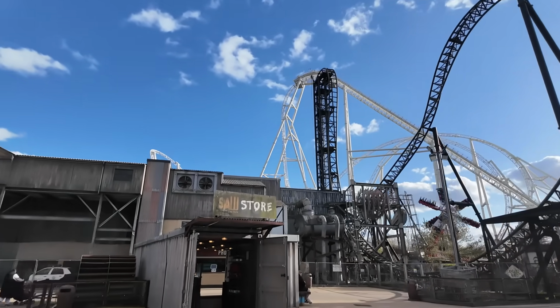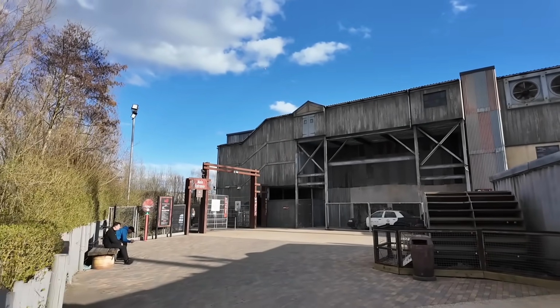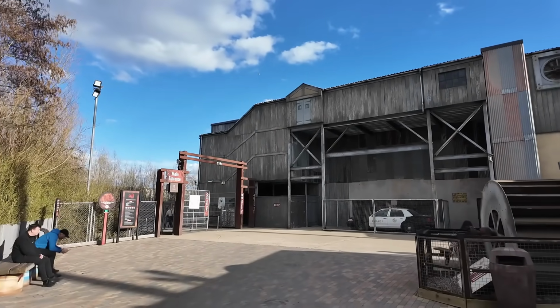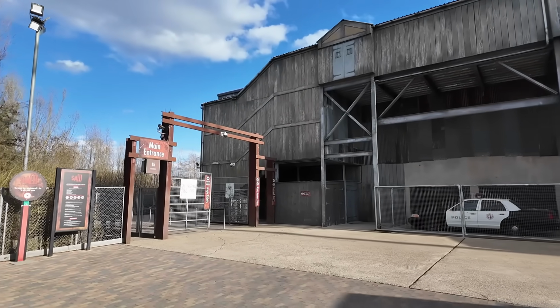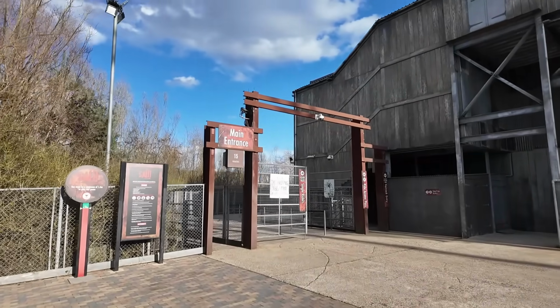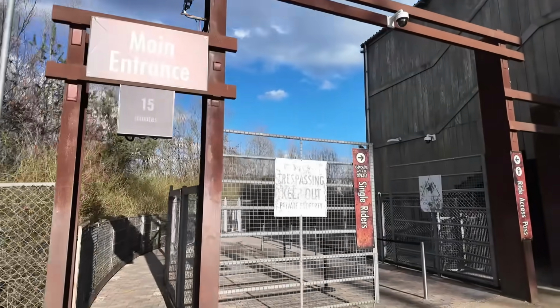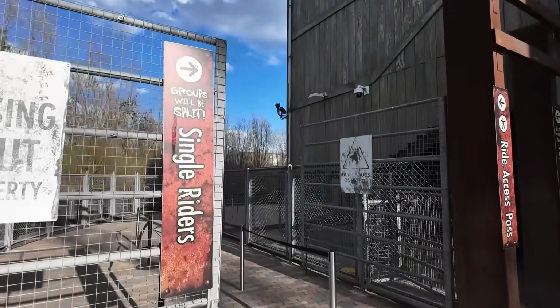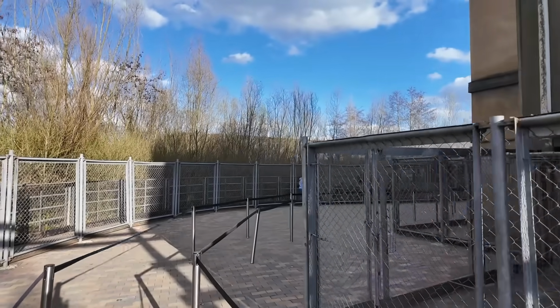So, let's go. What's the main queue on? 15 minutes. Single rider as well, or do we just go main? Might just do main. That's ideal. I reckon a lot of people have gone straight over to Hyperia, seeing it open. Should we go? Yeah, let's go single still. Might be even quicker. Worth making the most of them single rider queues.